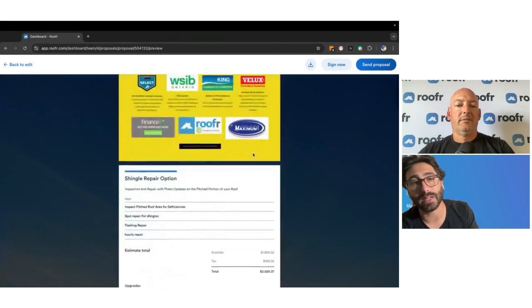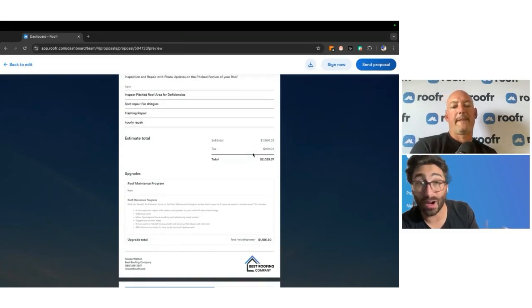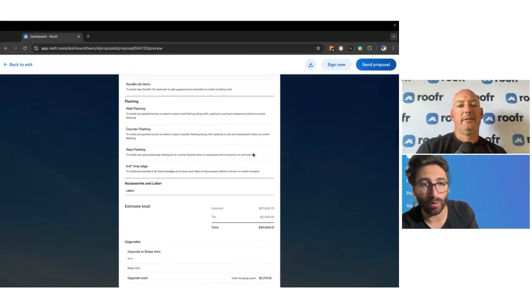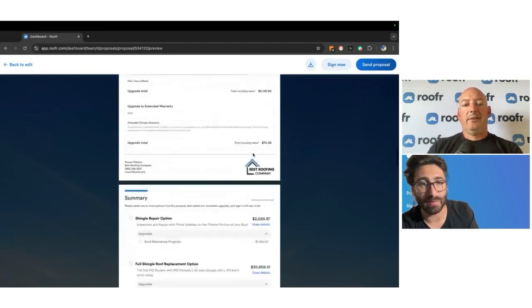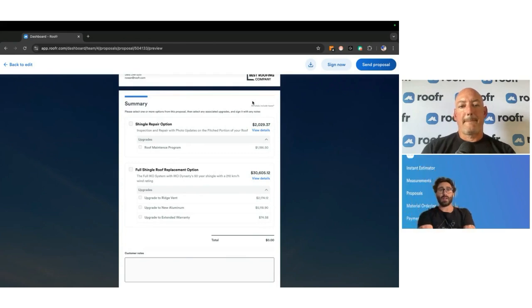We build out about us pages for you and a breakdown of the shingle repair option that I can do, or how long it's going to take me, or a full replacement, and really break that down piece by piece with all the options. And now they can see, okay, cool, I could pay 30,000 plus some upgrades to do this, or I can do the shingle repair option, and Pete's favorite, create a roof maintenance program.